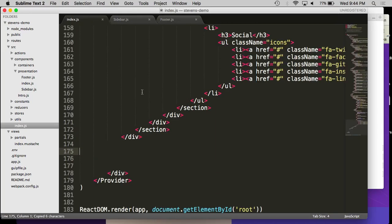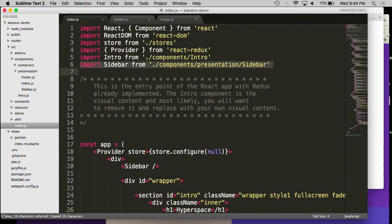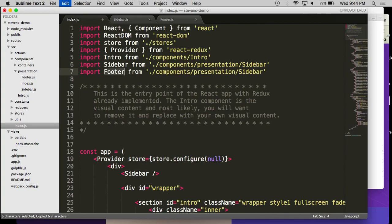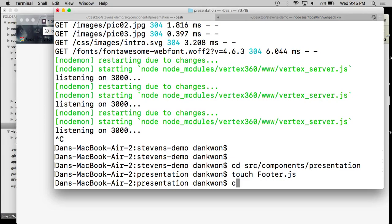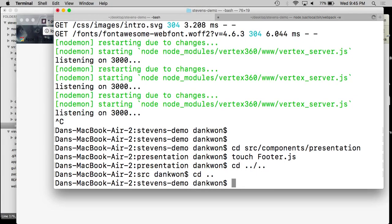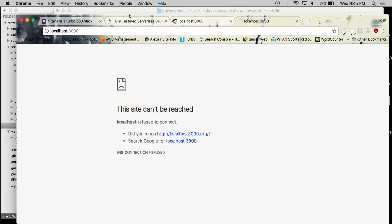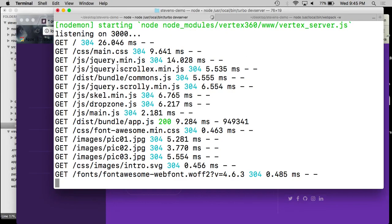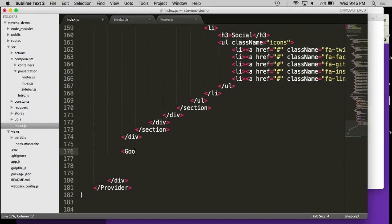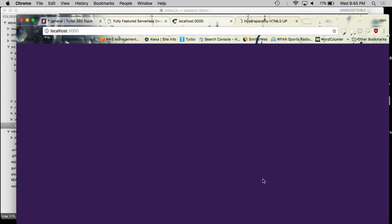And then we go back to our index on the src, and we import the Footer. So there's the import. And let me just rerun it, make sure the footer is gone. So make sure you're in the root level when you run the server. You have to be at the root level. All right, so the footer is gone. That's what we want to see. And then all right, back in business.